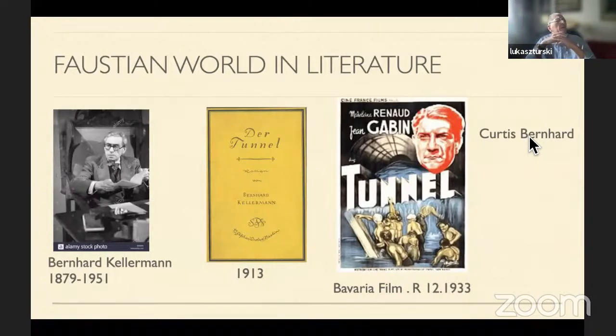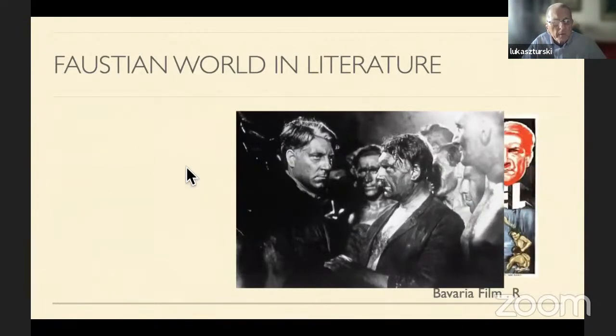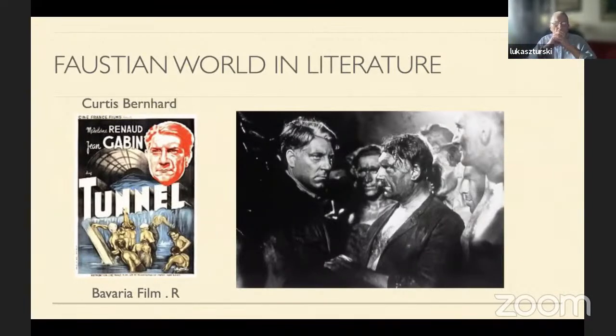film, Curtis Bernard, was a French Jew. And therefore he was expelled from Germany after Hitler took power. And Mr. Goebbels has written a special permit for Curtis Bernard, which allowed him to return to Germany in January 1933, when Hitler was already in power, and to finish that movie. So he had to do it with a special permit. And that is a picture from that movie. This is Jean Gabin with the workers protesting after these accidents, which killed so many of them.